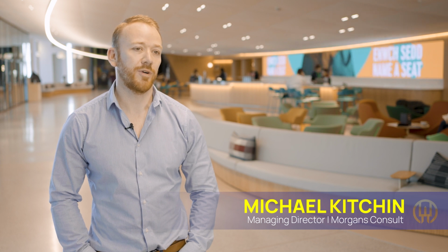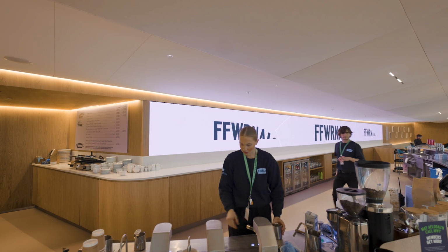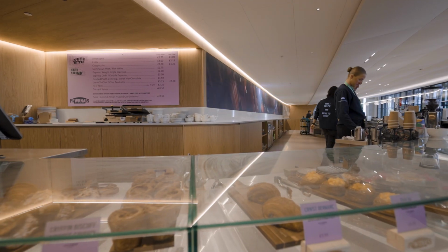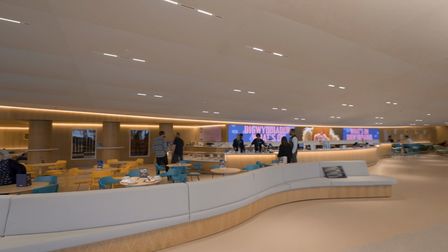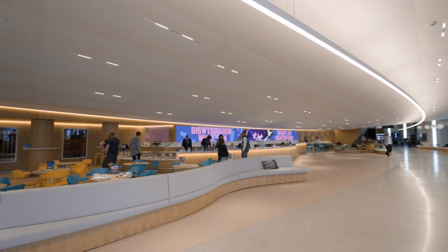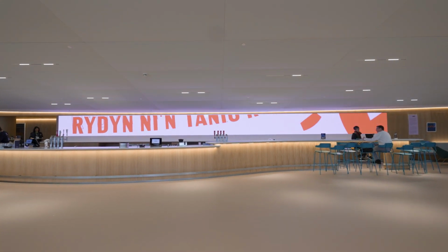Morgans Consult are a creative signage and brand implementation company. We are based in Cardiff, but we service clients across the whole of the UK. We've been working with Wales Millennium Centre for around 15 years. We were approached by them originally when they were given funding for the £4 million refurbishment of the centre. At that stage, we stepped in to advise them on the centrepiece of the refurbishment, which is the large 16-metre digital display.